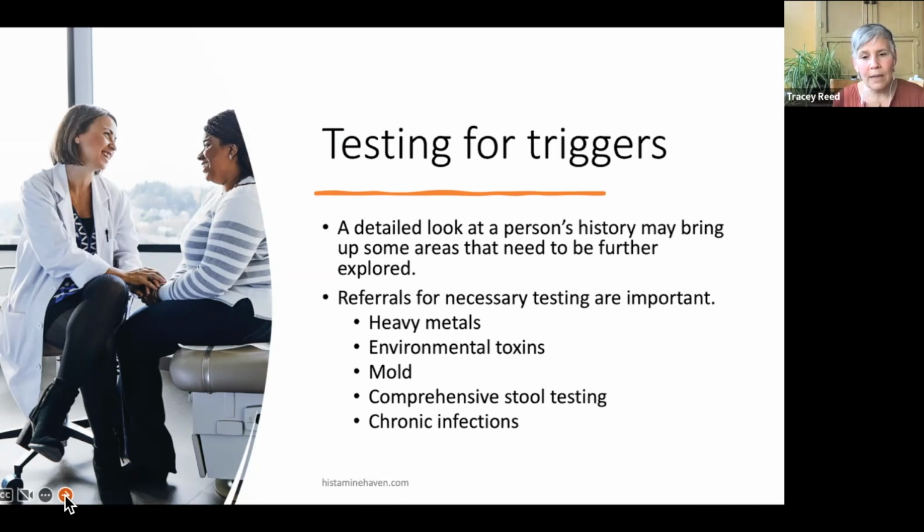So heavy metal toxicity is one example. Heavy metals include things like lead, cadmium, arsenic, mercury. I'll tell you some common situations where I see clients that have heavy metal toxicity. Again, if they've worked in industries that utilize those. Arsenic is in chicken feed, so if you're a farmer and you're handling chicken feed, you might have arsenic exposure.